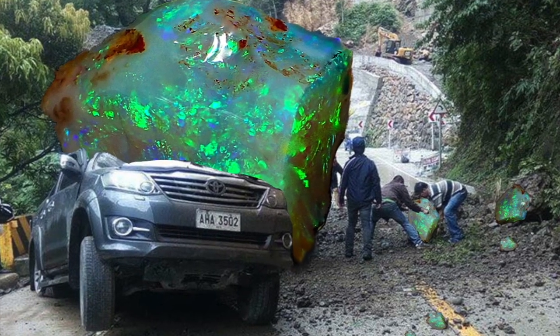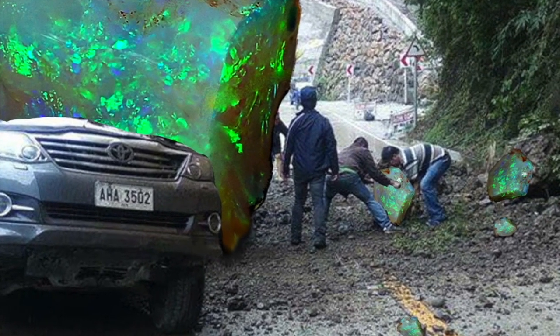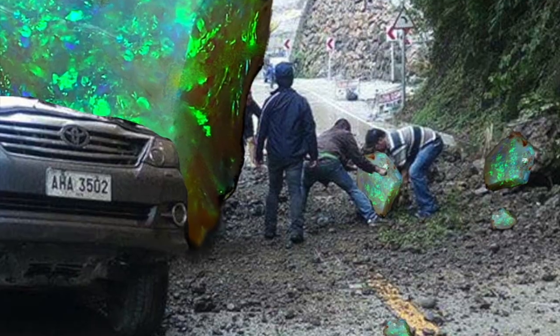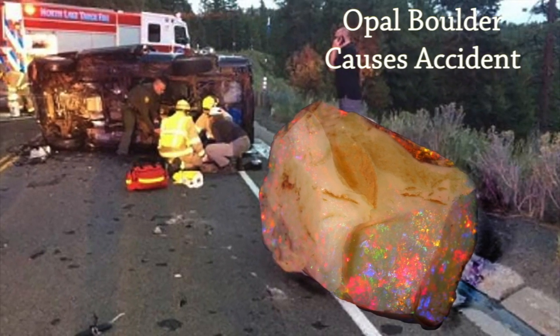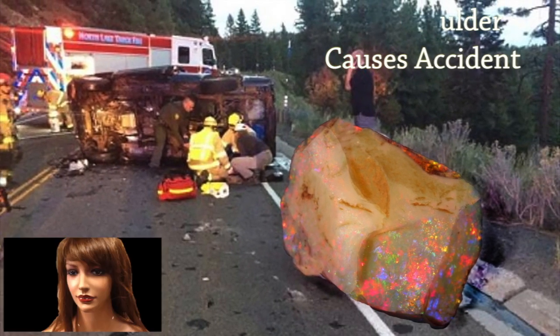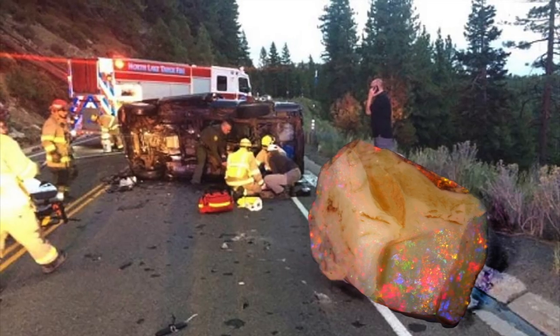These poor people had their car crushed when they were driving through the Opal Mountains of Australia. Terrible thing. The car was totaled. This guy was watching PewDiePie on his phone and failed to recognize an object in the road. I hope he wasn't hurt. Only his pride, Sheila, only his pride.